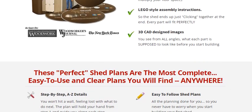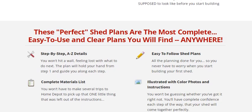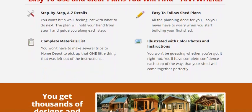When the steps are Lego clear, building perfect sheds is more like putting a bunch of Lego blocks together. No, wait, not Lego, more like Duplo blocks.